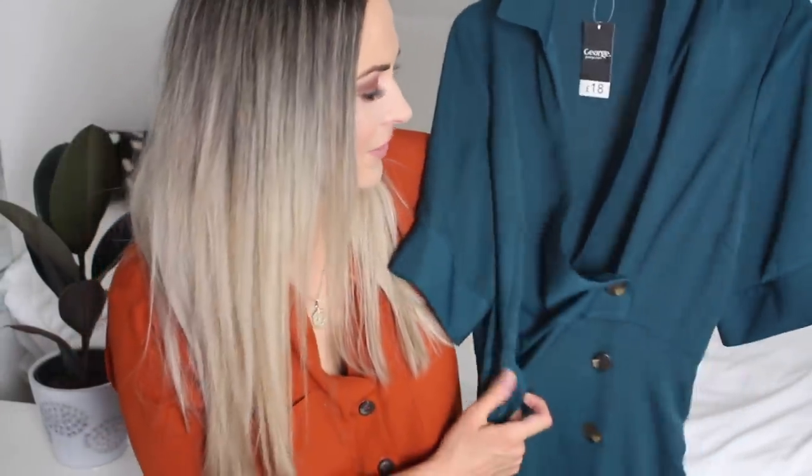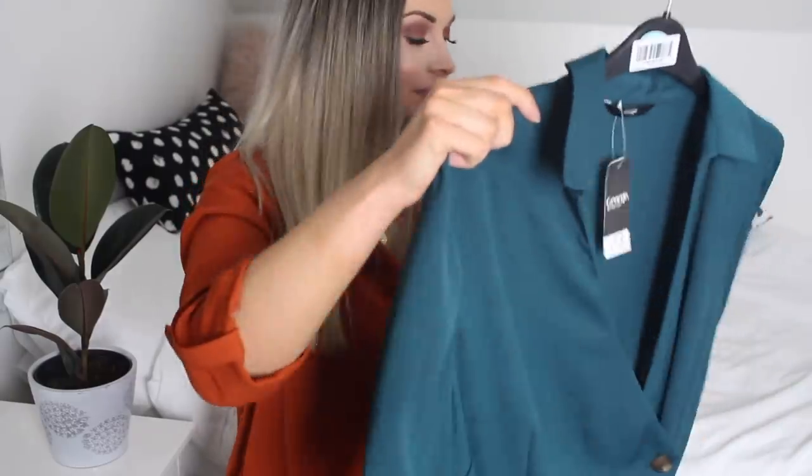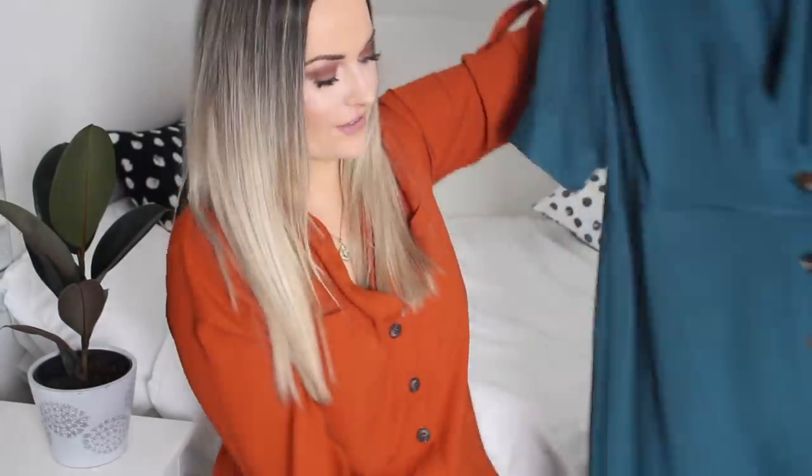So this gorgeous dress I picked up, it looks quite turquoisey on camera, but in real life it's more of a tealy sort of green. But this one was £18. It's got these lovely tortoiseshell buttons all the way down, which I love. I love tortoiseshell buttons. I'm obsessed. I just said it was £18, didn't I? What? It's £18. Just short sleeved, and it's just really, really long. Yeah. I just thought this was really cute.